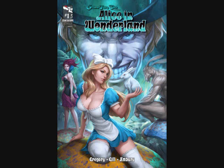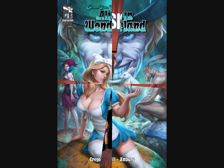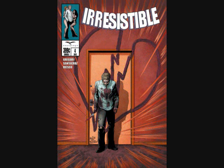But those are all that came out from the week of the 17th. Now we are going into the new books that are coming out this coming week. They are not out yet, but they will be on your comic book shelves this coming Wednesday, October 24th, 2012. Okay, and starting off this coming week's books, we have Irresistible, issue 4, the final issue of Irresistible.